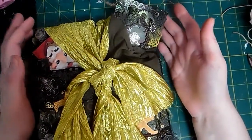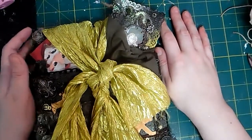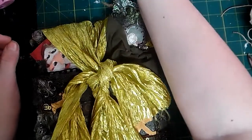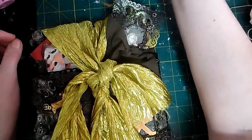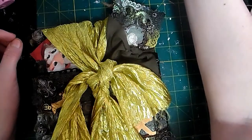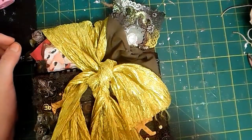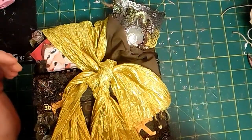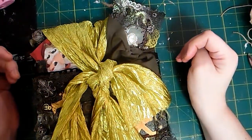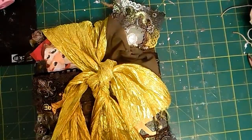So this swap hasn't come from my group. This swap has come from Challenge, Vintage and Lace. You send them a request, and a lady called Paula runs it, and she's a very, very nice lady. She's really helpful. She's always checking in on me to see if I'm okay.